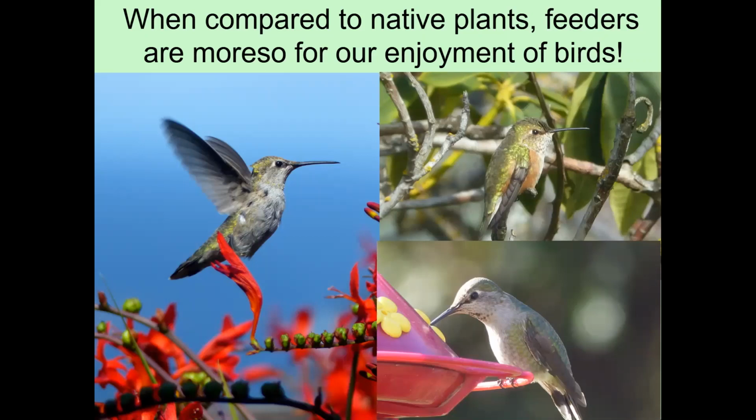okay. And so, if anything, I feel kind of guilty about the Anna's hummingbirds, but luckily my neighbors feed the Anna's hummingbirds too. So I know that they have somewhere else to go.